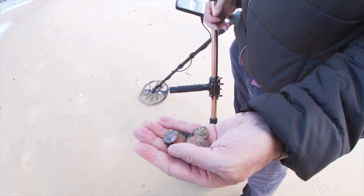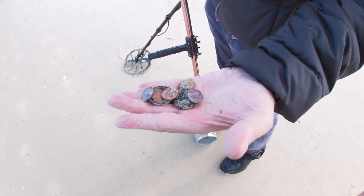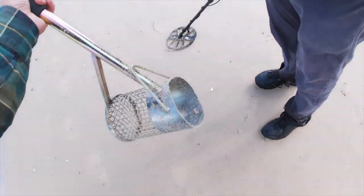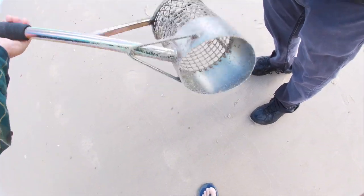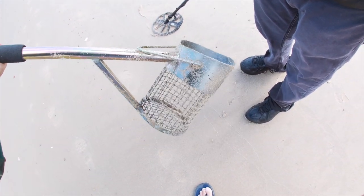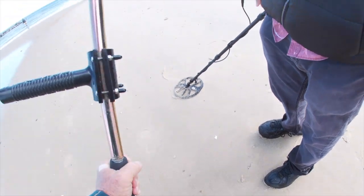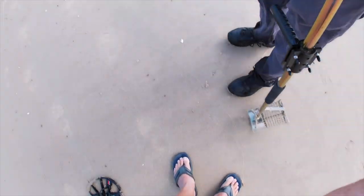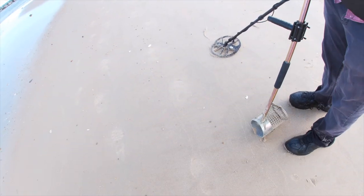Oh, yeah. Hell, you got a lot of pennies. God, you're on a Klondike. Let me see that scoop. Allan's got one of them scoops made by a guy in California. It may be good, but it doesn't empty sand well. Well, stainless steel scoop.